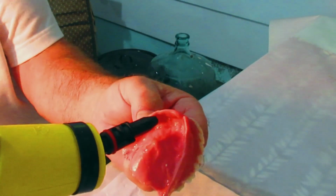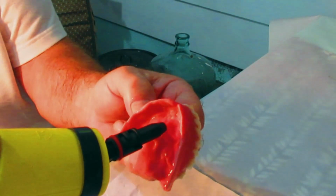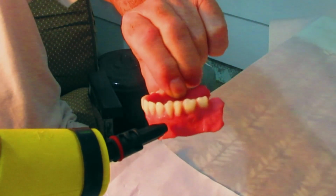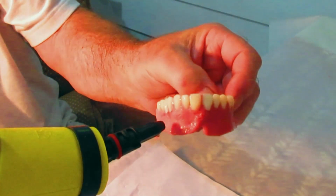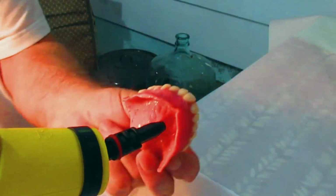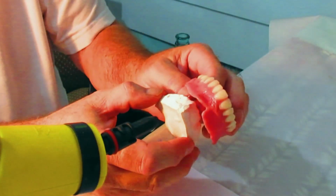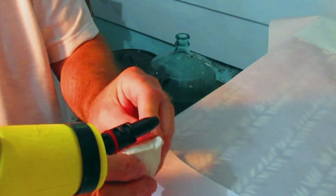The steam is very hot, be careful. You might want to wear safety glasses, probably a good idea. You put that on there and you push the whole thing back, push everything back there. Starting to get there.